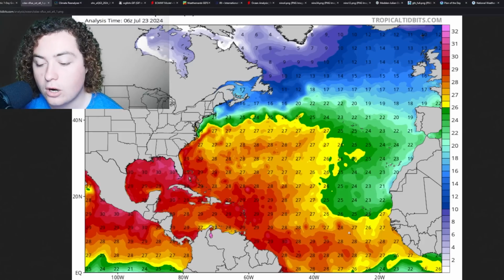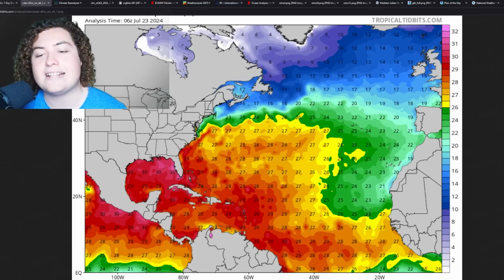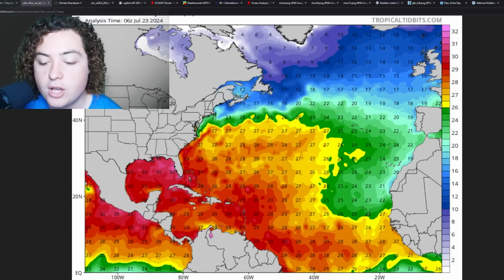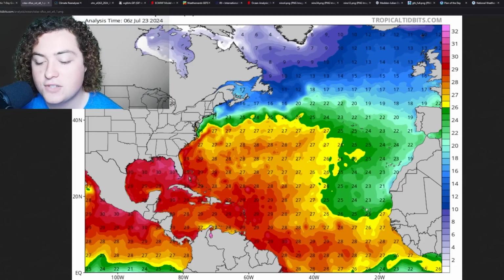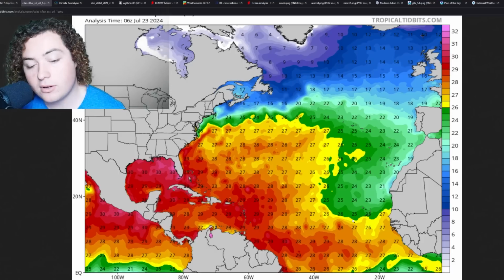But regardless of that, we're seeing another surge of water temperatures in the main development region. 27 plus degrees Celsius, or 81 plus degrees Fahrenheit, waters extend throughout the entire main development region, and that's more than enough water to cause hurricane development, even as far east as the Cabo Verde Islands if things start to ramp up from there. Not saying it's going to happen, but it's something we're going to have to pay attention to.